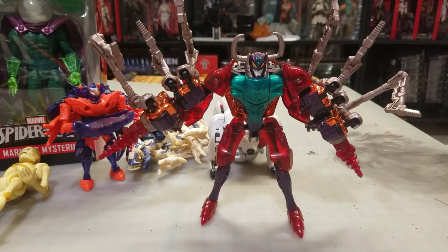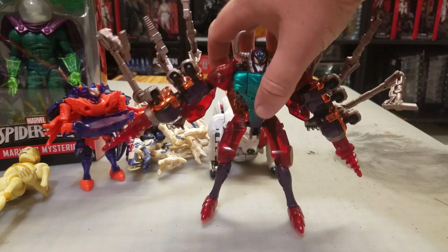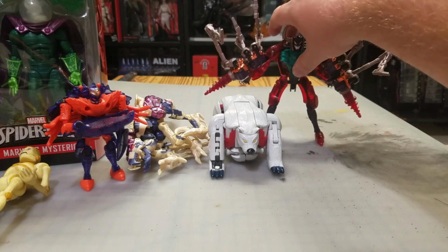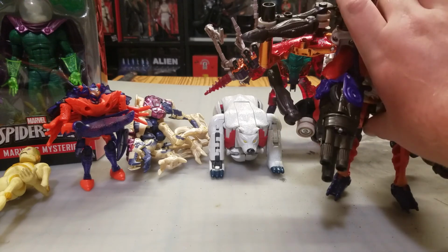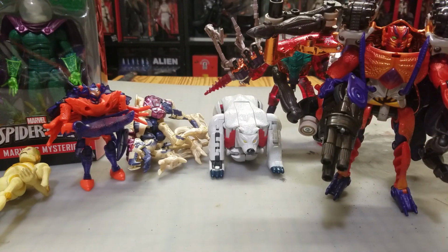I think out of all the Beast Wars that I want next, Pterosaur and the Purple Megatron, I never had a Purple Megatron, are definitely on the top of my list. So maybe I'll run across those at some point in time. Next up, this is one I did not have as a kid, but I always thought he was cool. He was just pretty pricey. It's Rampage.